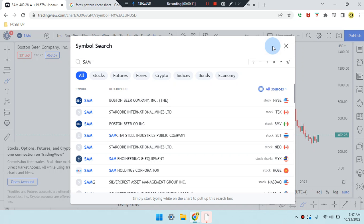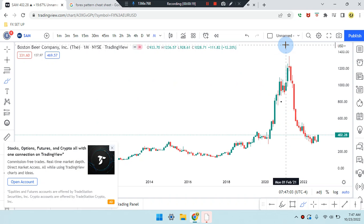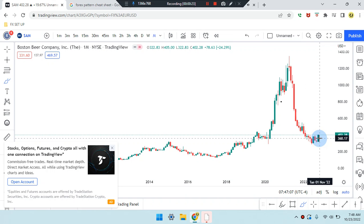Okay, everyone, this is Cam Jones, FX Daily Analysis, and we are marking up SAM stock. We are on the monthly time frame. Price action, last candle to the right hand side is a bullish green candle.